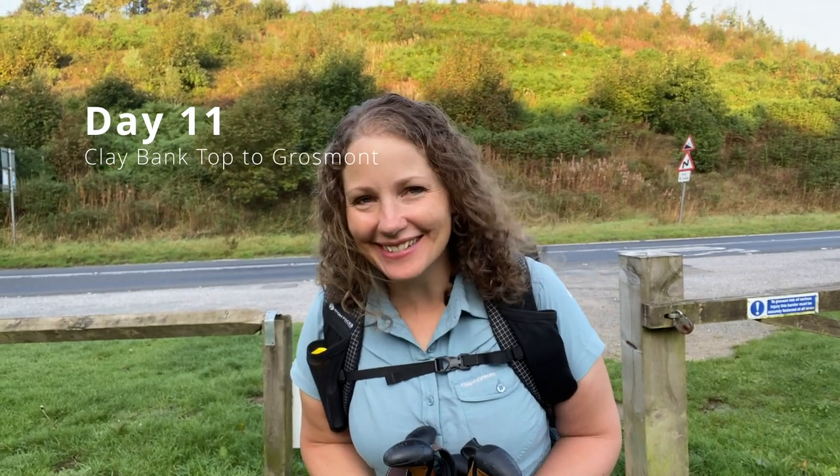Good morning and welcome to day 11 of the Coast to Coast. It is really cold this morning, but I've not got my jumper on because there's quite a big hill to climb, and I thought I'll just get warm anyway. We are just starting back from Claybank behind me. The hotel gave us a lift back up again, which is always welcome when it's not trail miles. We've got about 22 today, so we better get cracking.